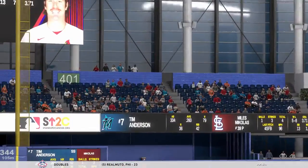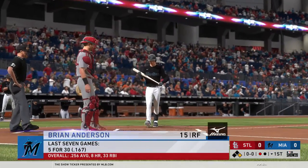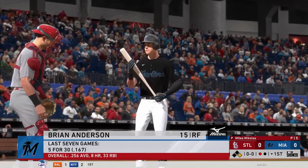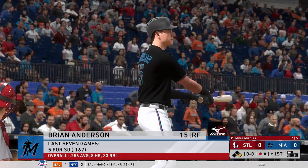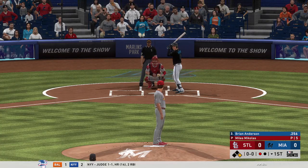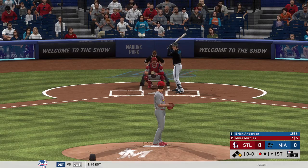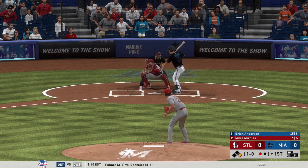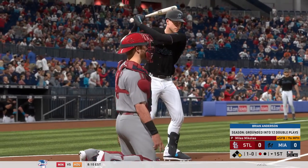Brian Anderson. So coming to the plate, Brian Anderson. And for him, you have to think a turnaround is coming. Clearly not going his way of late. First pitch on its way. Didn't quite catch the zone there. Ball 1. That's a great call right there.